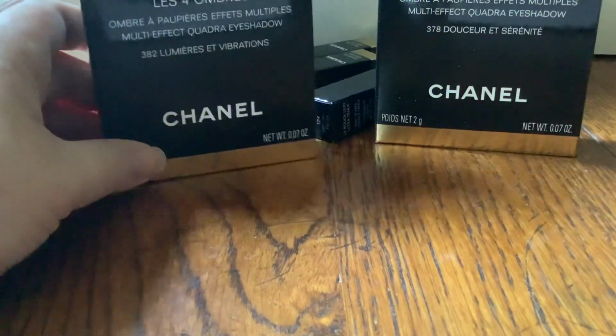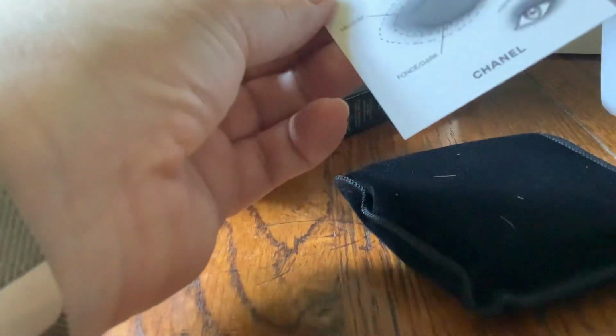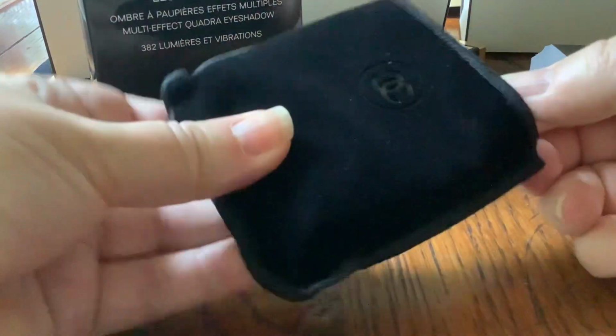So I decided to get both of the palettes. This one looks as if it's already been opened by somebody. It's not me. Little card in there showing you how to apply. Useful, I suppose. They often do nice little videos on the website eventually.